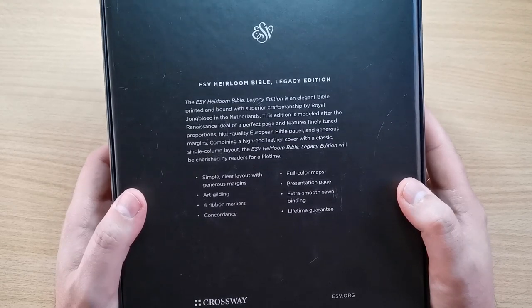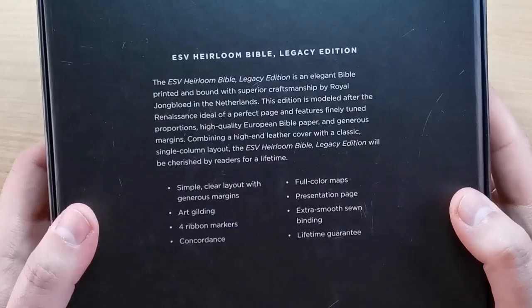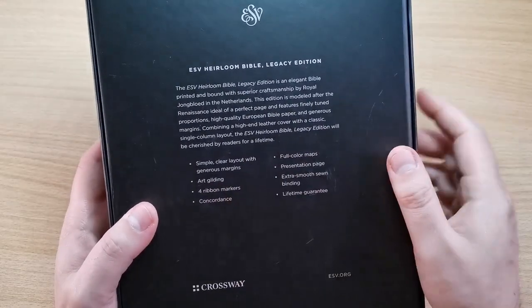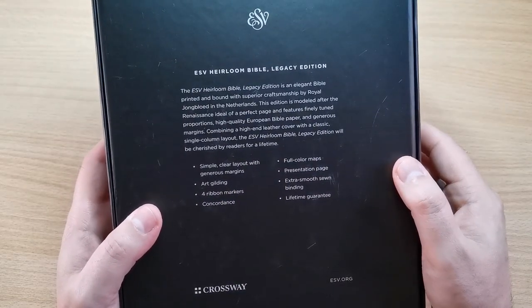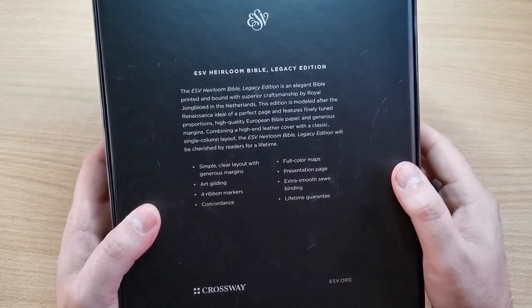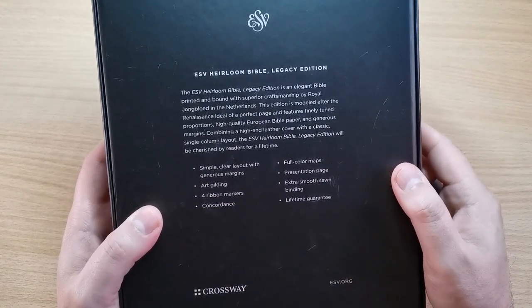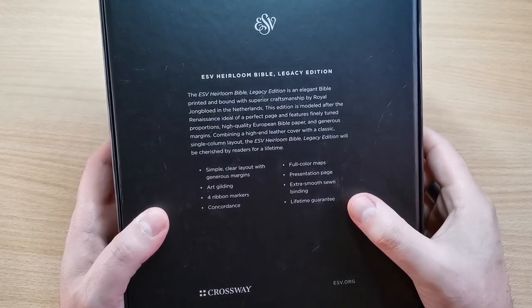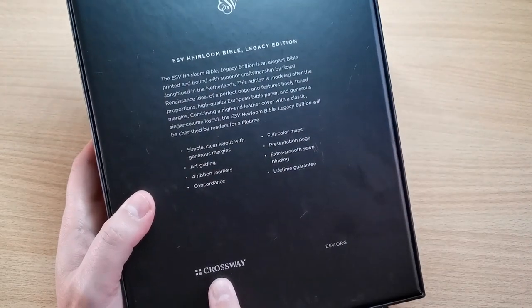This edition is modeled after the Renaissance ideal of a perfect page and features finely tuned proportions, high quality European Bible paper, and generous margins. Combining a high-end leather cover with a classic single-column layout, the ESV Heirloom Bible Legacy Edition will be cherished by readers for a lifetime. It's got a simple clear layout with generous margins, art gilding, four ribbon markers, concordance, full color maps, presentation page, extra smooth sewn binding, and lifetime guarantee. Thank you to Crossway.